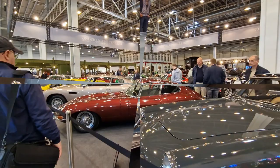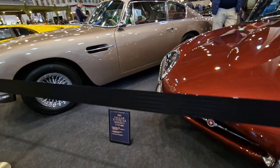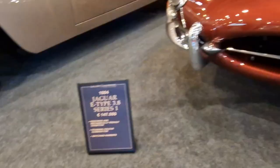So this is the maroon, it is sitting very low. So this one is a late 3.8. Asking price is 147,500, restored and mechanically rebuilt, it says, stunning color combination, matching numbers.